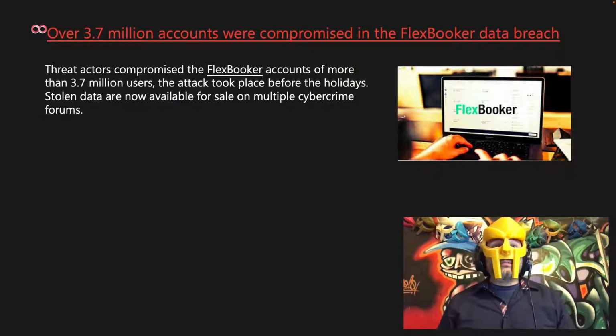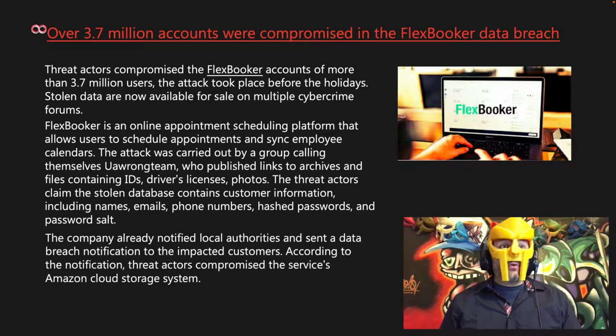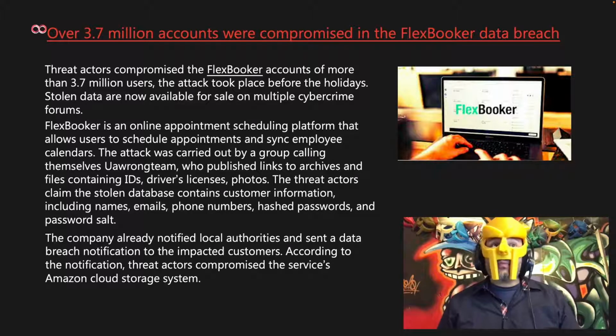Threat actors compromised the FlexBooker accounts of more than 3.7 million users. The attack took place before the holidays. Stolen data are now available for sale on multiple cybercrime forums. FlexBooker is an online appointment scheduling platform that allows users to schedule appointments and sync employee calendars. The attack was carried out by a group calling themselves UA Wrong Team, who published links to archives and files containing IDs, driver's licenses, and photos.